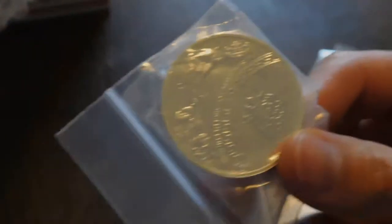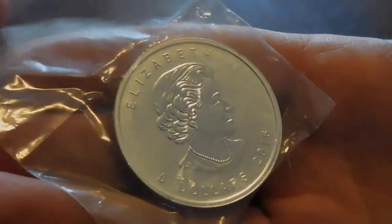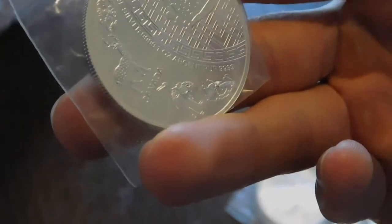And the bonus coin is this Canadian Five Blessings coin, which is really cool. I've seen these, but I don't have any. So this is awesome to get. Thank you so much.